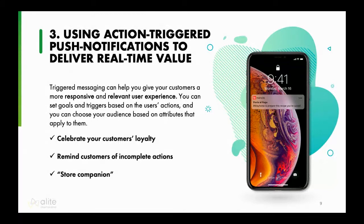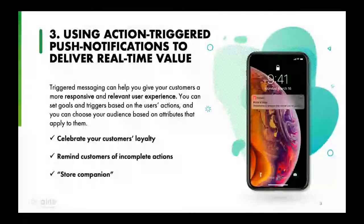Now, a great example of a store companion is Sephora's companion app, with which when you enter a Sephora store and have this app with you, it will automatically show you all the purchases you have at Sephora, and also it will give you personalized recommendations.